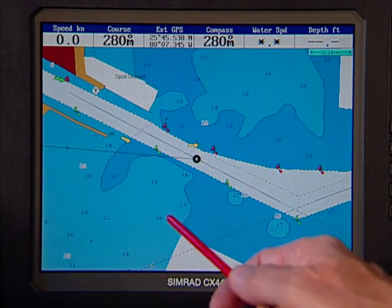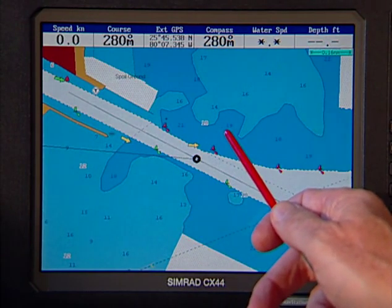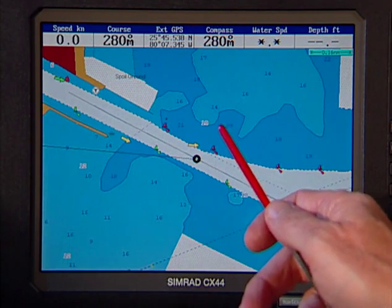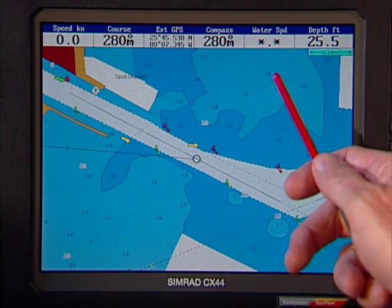CMAP cartography includes spot soundings, which can be turned on or turned off. In a cluttered chart environment, you might want to turn them off to give you a more clear chart picture.